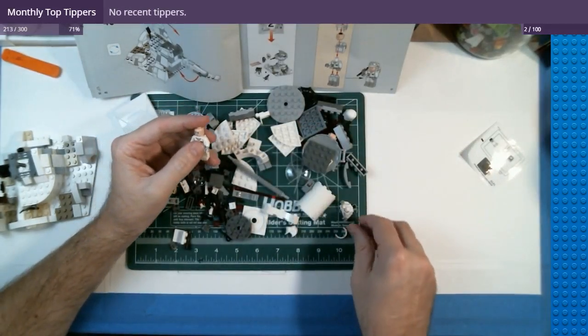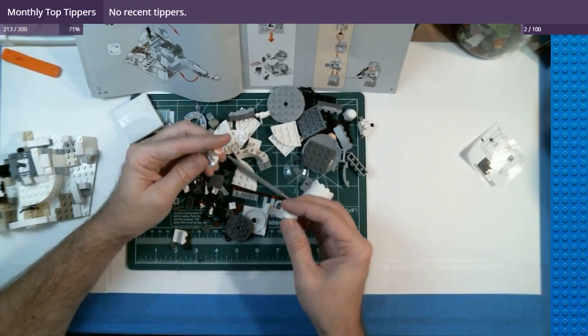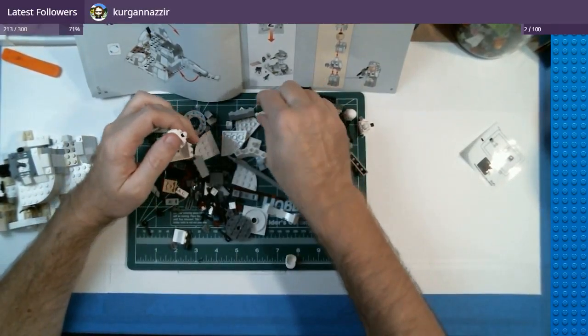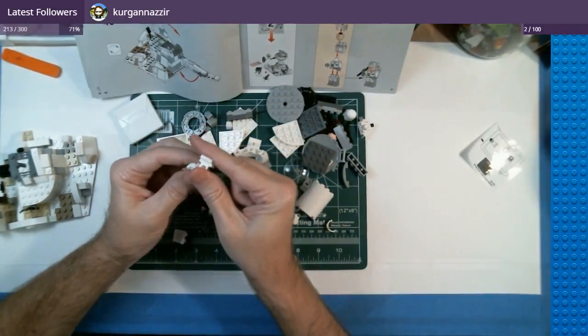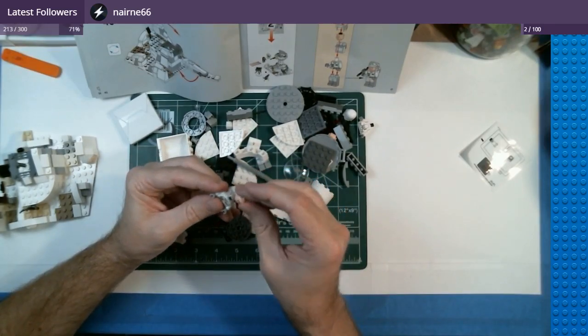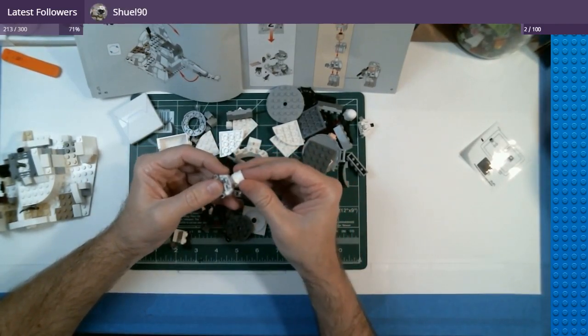Oops. You go over there. You're confusing me. And he needs a backpack. Where does his backpack go? Where's his backpack? I just keep ripping the guy's head off like it's nothing. It'll be fine. There we go.